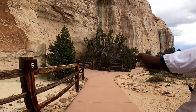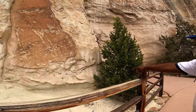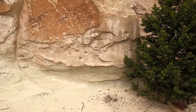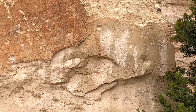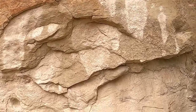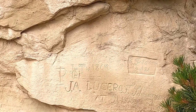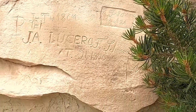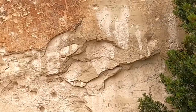They got some more petroglyphs over here. We're coming up on 6. There's the hands. Get that, Rich. See if I catch it. If the camera don't flip over. Look at that, right there. I see a year, it says 1890, I think. I see one that says 1858. Oh, they don't have the year in this section.